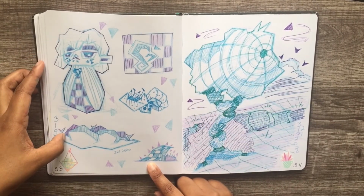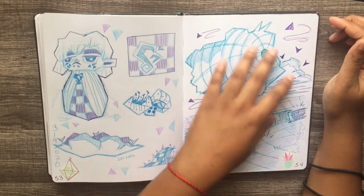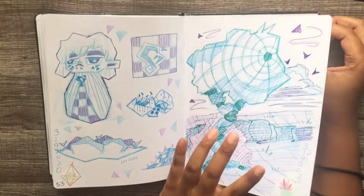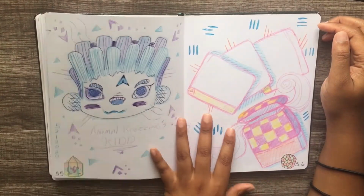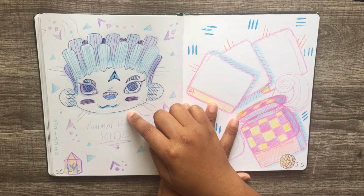I want to do this cloud. This cloud is awesome. This flower is complicated. I need to figure that out. Here's something abstract. It's nice to draw abstract stuff. That way you can just come up with something random. I can't even explain what this is. So it's nice.